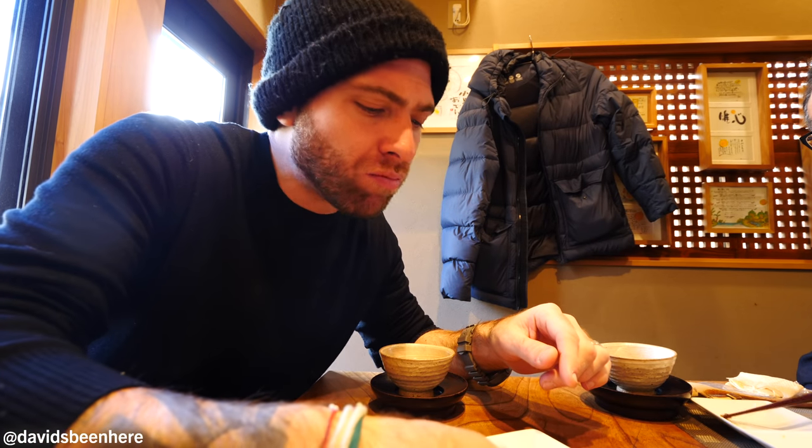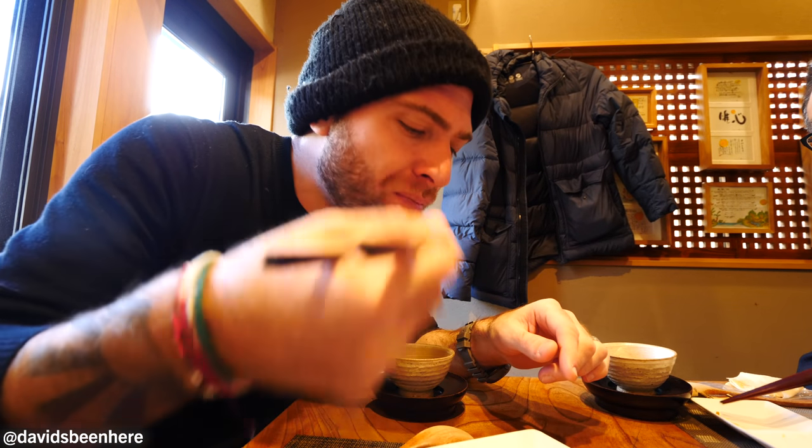Japan, they love red beans. That's all protein. Oh, these are sweet. Very sweet. So many flavors, a lot of contrast in flavors.